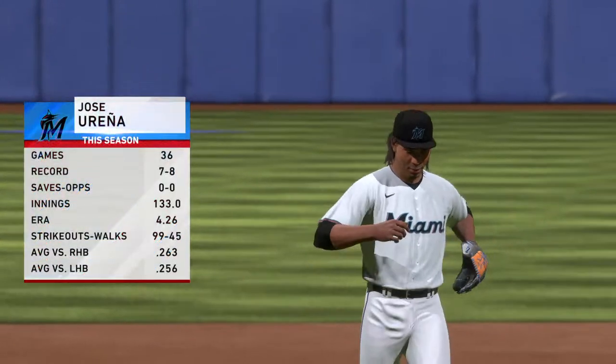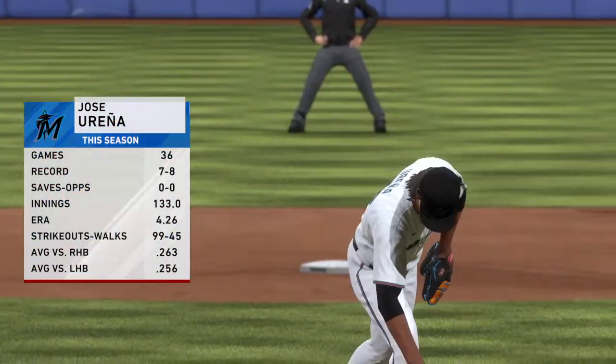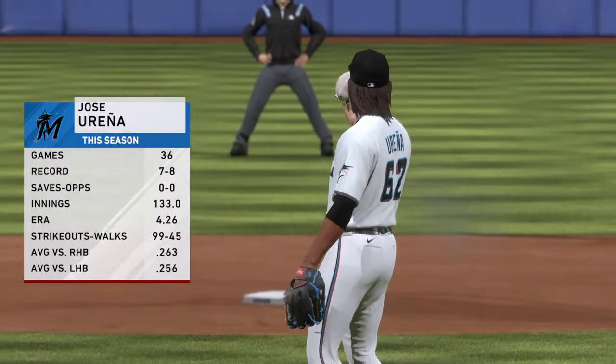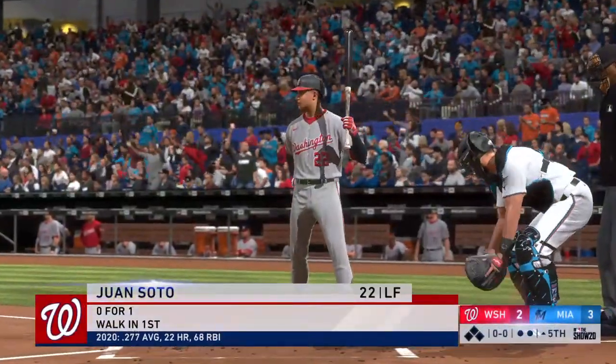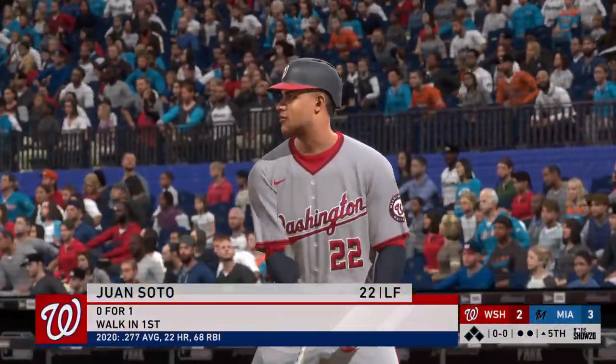Jose Urrea, a 6'2" right-hander, jogs in to take over on the mound. Number 62, Jose Urrea. Here now is Juan Soto. It was a flyout for him in his last trip.